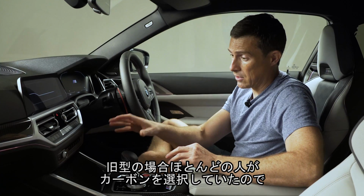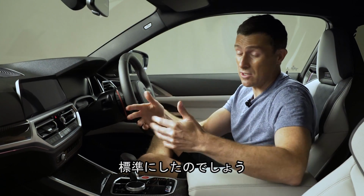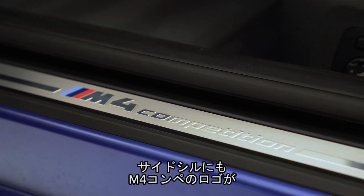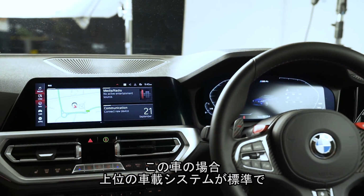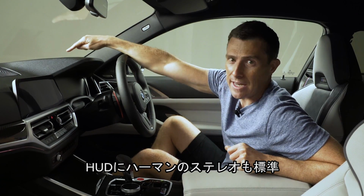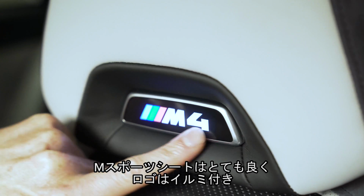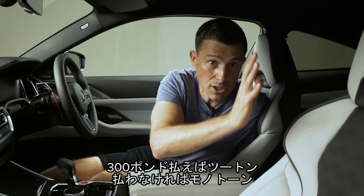Now a lot of people used to spec the carbon fibre for the interior when they bought the previous generation version, so BMW just decided to make it standard. Another thing I like is this, look, M stitching here on the seat belt, and you've got M4 competition on the sills there as well. Now as standard, this car is fully loaded, so you get the big infotainment system, the top of the range one, which now has Android Auto and it's wireless. Also get a heads-up display as standard and a Harman Kardon stereo. And one last thing to mention, the M Sport seats, which are really nice, which have this area here which illuminate, and you can pay an extra £300 if you want them two-tone like this, otherwise they're just single colour.